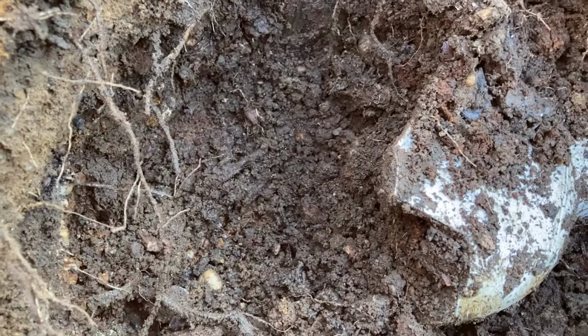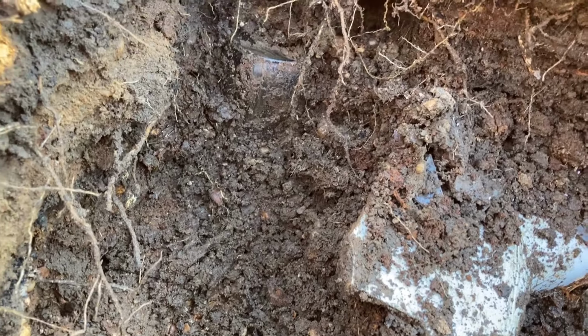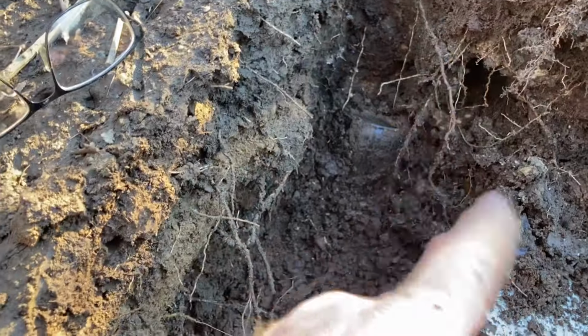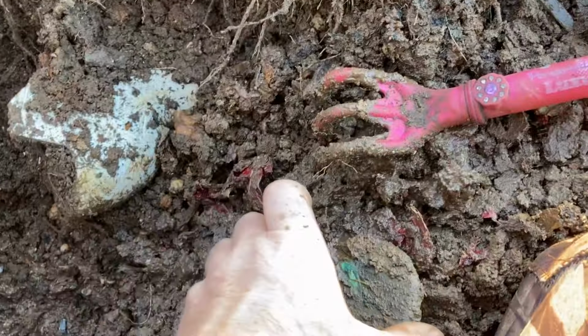Now again, I'm higher up on the dump here, so these are typically not the older bottles. But sometimes something cool's come out of here. I'm hoping for my second marble of the day. But that rarely happens. Still digging around that big jar. A whole bunch of other ones came out. But again, they're not that old.